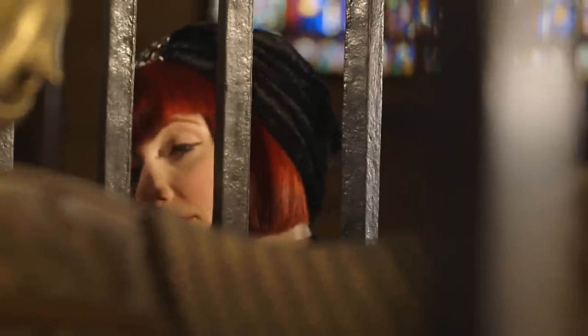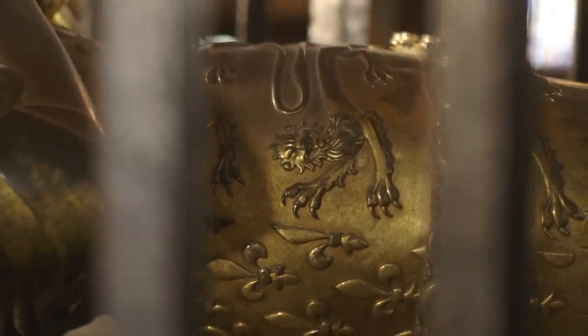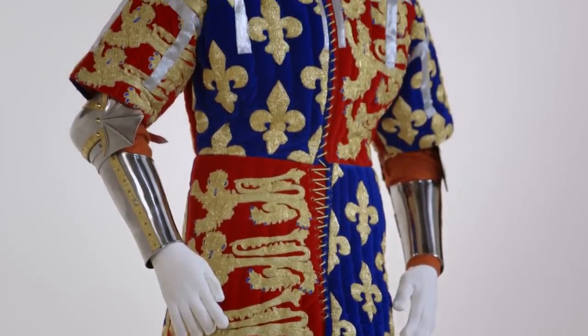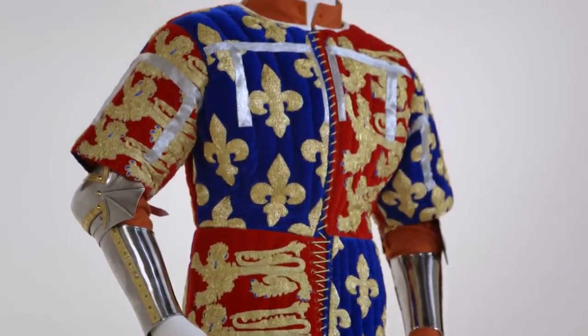As a historian, you're always trying to imagine the past and imagine it as accurately as you possibly can based on the evidence. I spend a lot of time in museums looking at dress in cabinets underneath glass, and being able to touch this and feel it and know that it's the same textures, the same materials that would have been felt in the 14th century is really incredible.